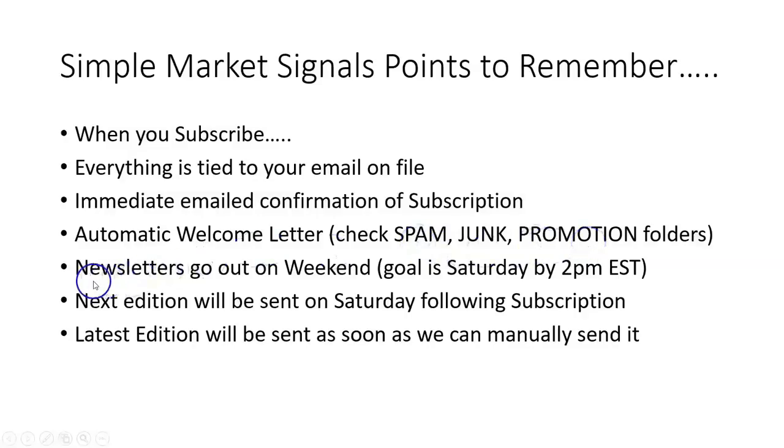And also understand that the newsletters go out on the weekend. All right. So the goal is to get it out Saturdays by 2 p.m., but it could be any time over the weekend, depending on how long it's taken me to do the research necessary for that week's newsletter. But I try to get it out by 2 p.m. Eastern Standard Time every Saturday if I can. Again, earlier if I can make that happen.